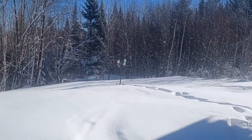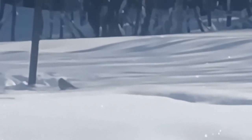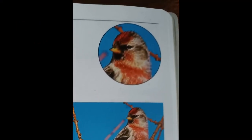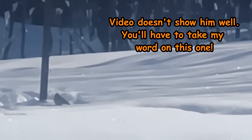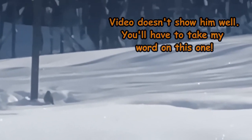Oh, and there's that little fella there. Let's see. This little guy's a redpoll, a common redpoll. He's been here for a few days. He has a red breast, red cap. A little duller in the winter time, but more bright in the summer. I've never seen one before.